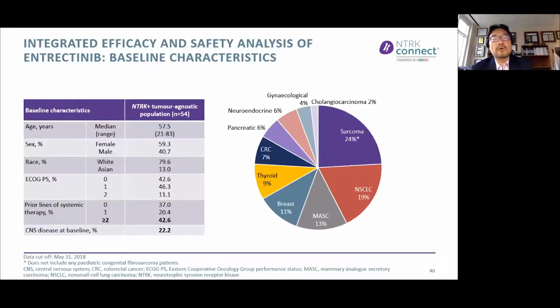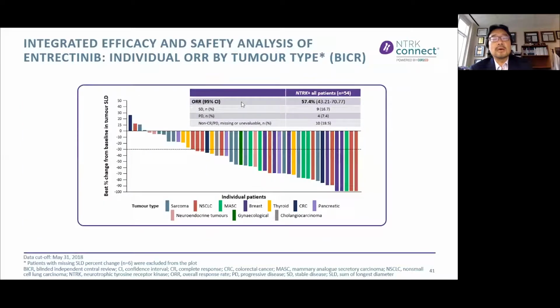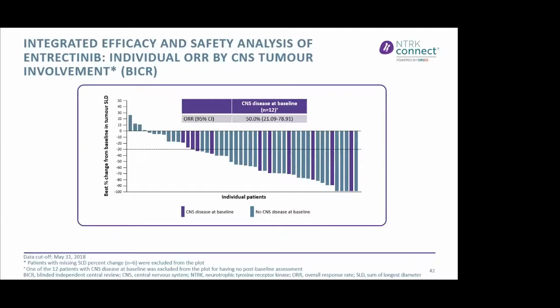One key difference, as you all know, is that entrectinib also targets ALK, ROS, and a number of other specific targets. This is, again, the breakdown of the tumor types, sarcoma being the most common, as with larotrectinib. They had perhaps a higher number of patients who were possibly non-small cell lung cancer, given that they were also looking for ALK-ROS patients. And again, similar to larotrectinib, they saw a high response rate, albeit lower, at about 57%, irrespective of histology, and also showing activity in the CNS tumors.